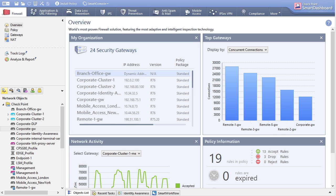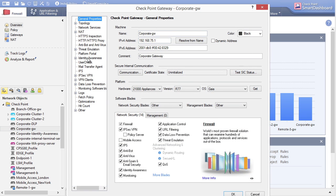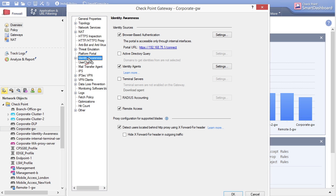The other feature that is new to R77 is that for Identity Awareness. Let's grab this corporate gateway one more time. From the tree on the left, if we select Identity Awareness, you'll notice that we now have, as an additional identity source, RADIUS accounting, in addition to browser-based authentication, Active Directory query, or potentially software agents that are running.